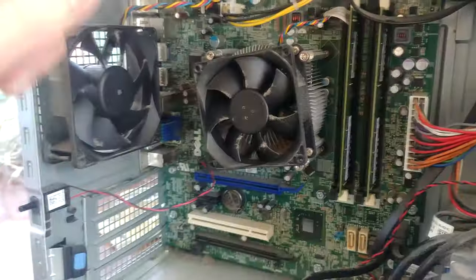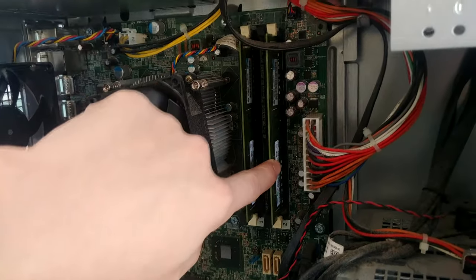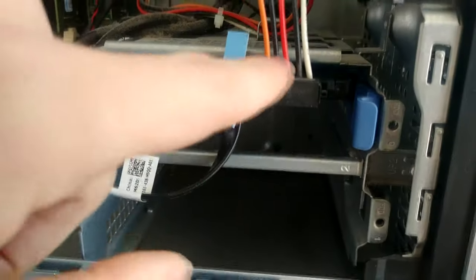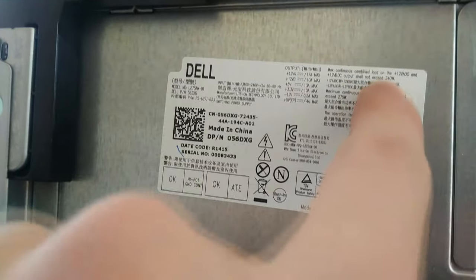I've seen worse. So that's where our third gen quad core i5 sits. Two sticks of RAM right here, total of 8 gigs. And then just right here is our little 240 gig SSD. And what's this power supply good for? Okay, it looks like it says max output should not exceed 240 watts.